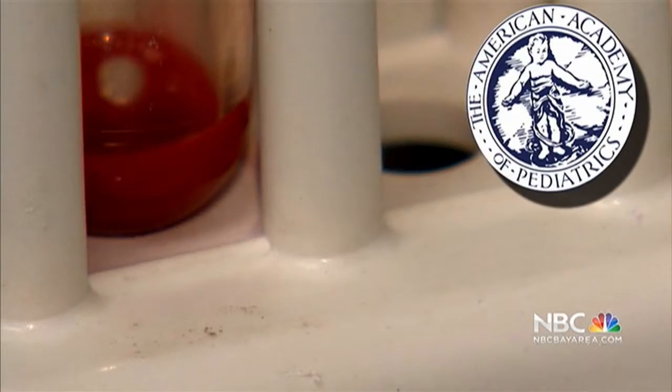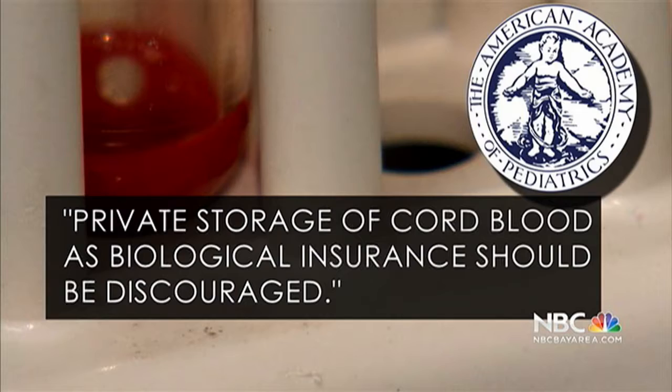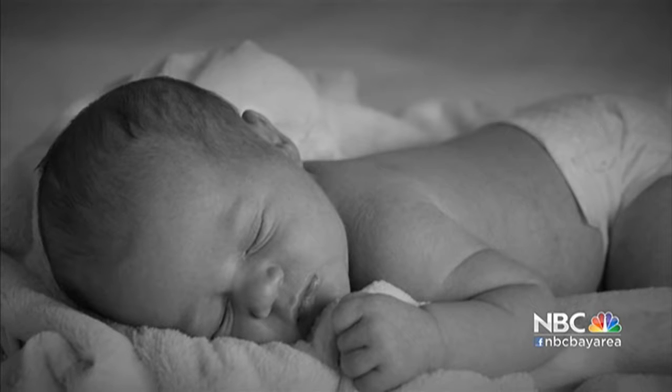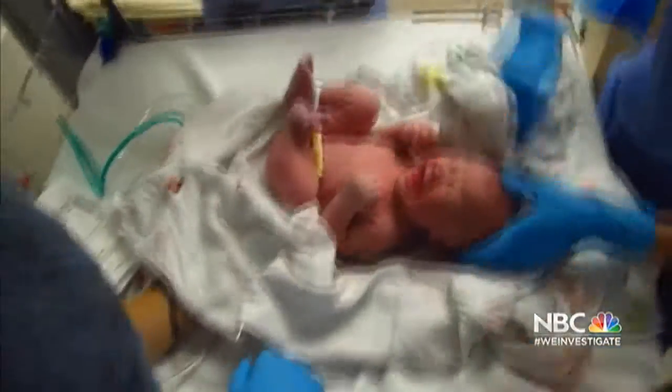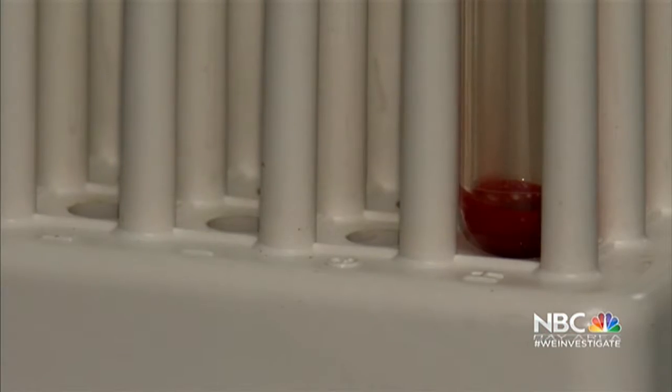In fact, the American Academy of Pediatrics says private storage of cord blood as biological insurance should be discouraged. The AAP says that's because if your child gets sick, that illness is likely to be present in your child's cord blood, so you wouldn't want to use it. Use by your own child has been oversold a bit by the private or family banks. Suzanne Ponto co-directs the UC Davis cord blood collection program. When parents deliver at certain hospitals, they can choose to donate their child's cord blood. When mother donates her unit, it can be used for anybody in the whole world. It's really a global network. It's a way to save a life right after you've given life.